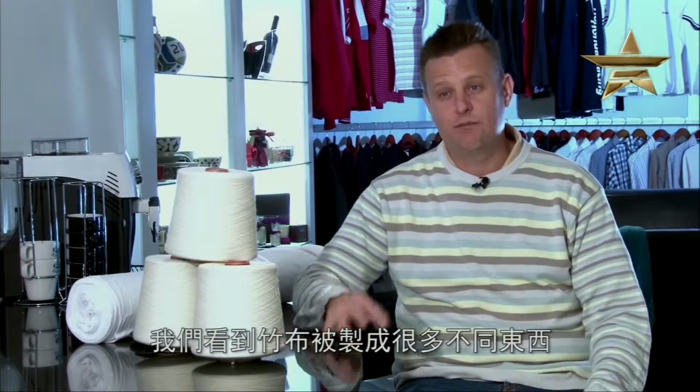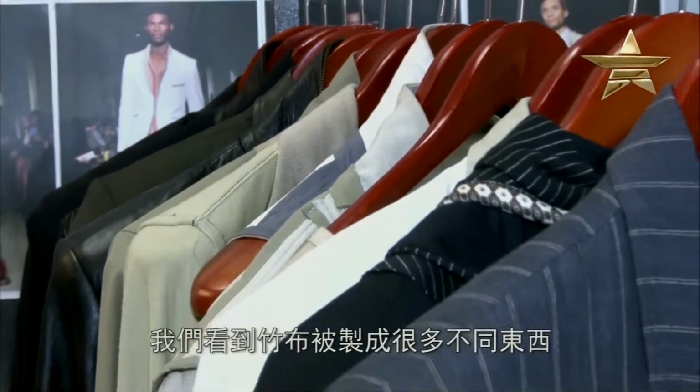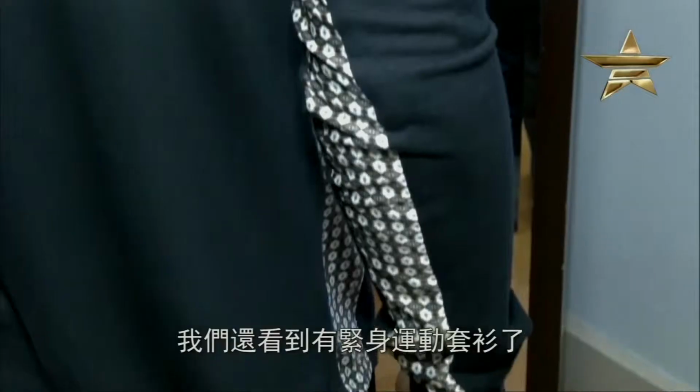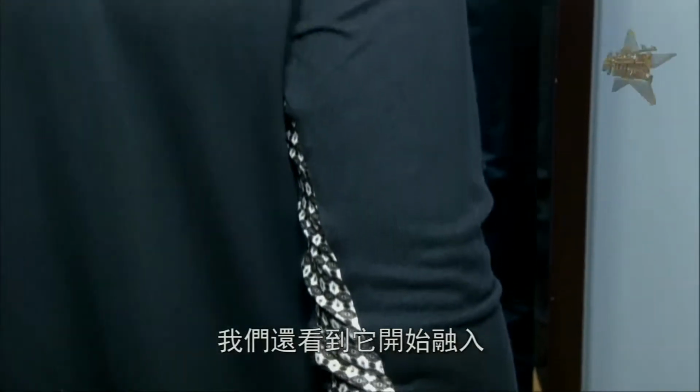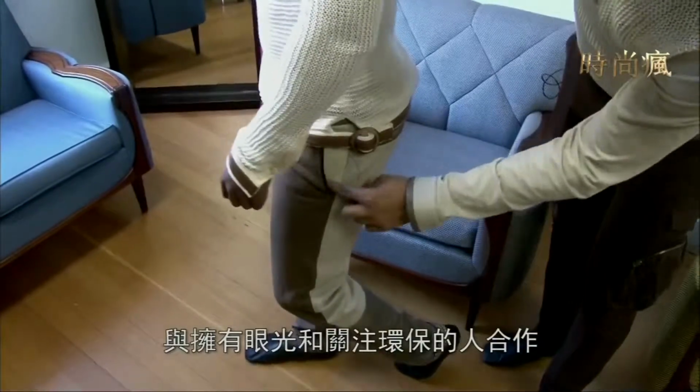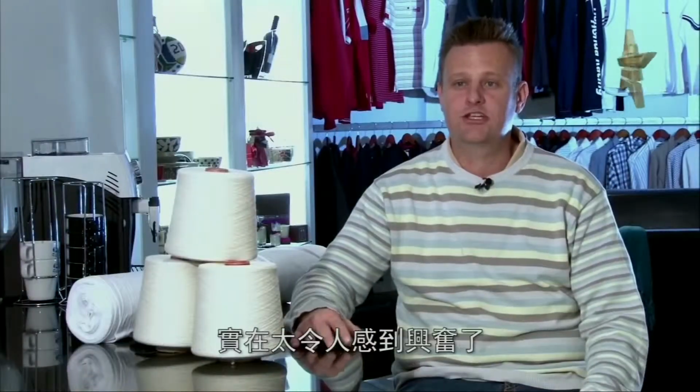We see bamboo going into various different things, not only golf shirts and t-shirts, but we've seen it going into jerseys, and into suiting material that we're manufacturing. So it's really exciting to be working with people who have got vision and care about the environment.